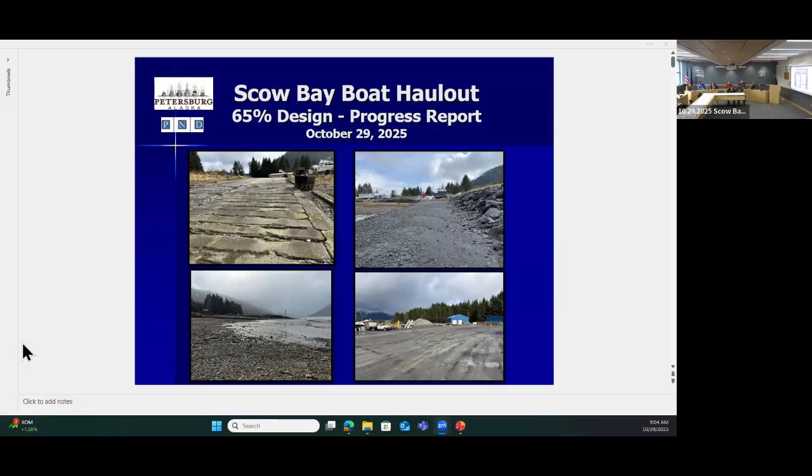Our engineer, Dick Somerville, is going to do a presentation on the Scow Bay haul out project. Okay, thank you. And good morning, everyone, and thanks for coming out this morning. I know it's a little early to have a public meeting like this, but hopefully you've got all the coffee you need and you're ready to go. I'm ready to go. I'm Dick Somerville.